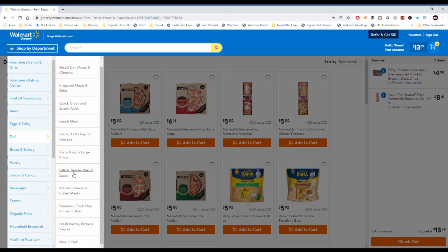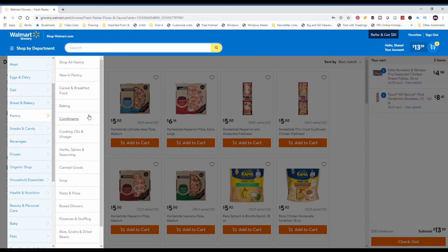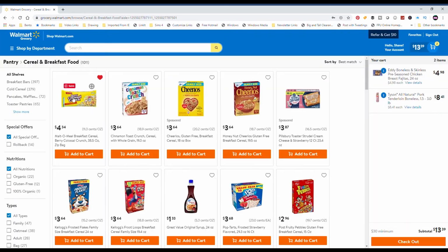Alright, so that's really towards the end in here. New in deli is generally not going to have any rollbacks. Anything new, you're not going to have a rollback for. I can always take a look at the pantry and see if there's any there. New in pantry, there's not going to be rollbacks. Cereal and breakfast food, we can look.